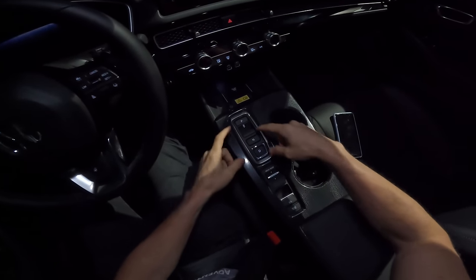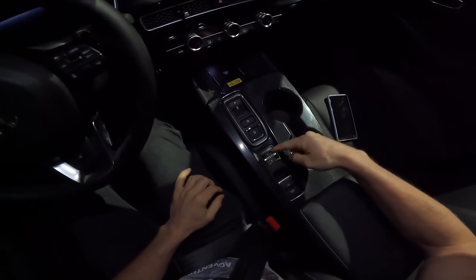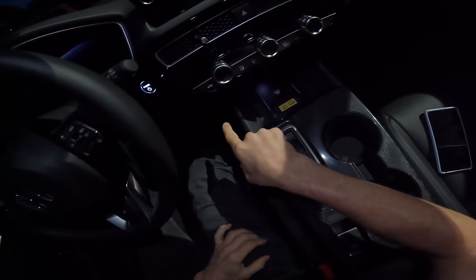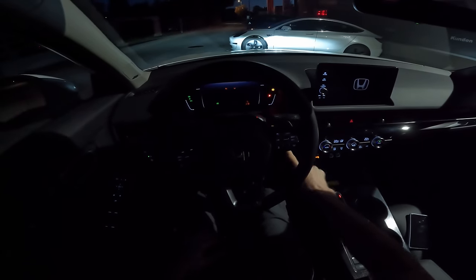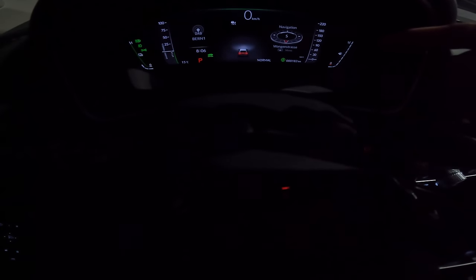We have this shift by wire transmission where you can change different driving modes. You have electronic handbrake, auto hold. From here you change different driving modes, by the way. Press the brake, aluminum pedals, start engine button. Right now the engine is on, the system is on. It comes with new digital cockpit. You can see how nice the animation is in the front there.